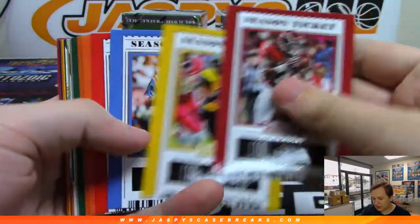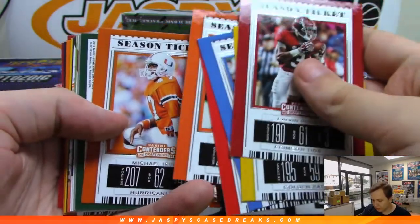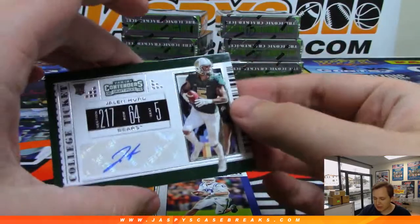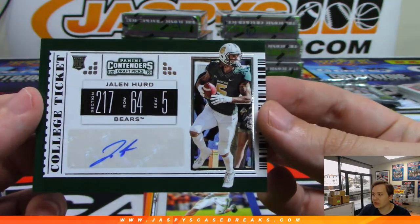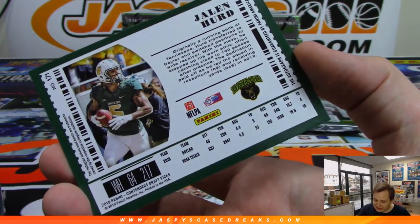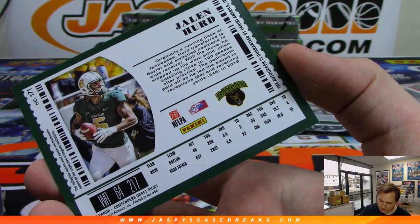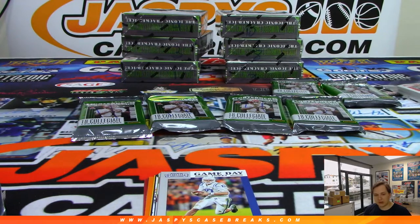So you got your base here. The autograph is wide receiver. Haven't seen this one yet. Baylor University. That is Jalen Hurd. 6'4", 217. Man. Jalen Hurd, originally a running back at Tennessee, and then he transferred to Baylor to switch positions. He led the squad in receptions and receiving yards. Nice. So there you go, Ed. Congrats.